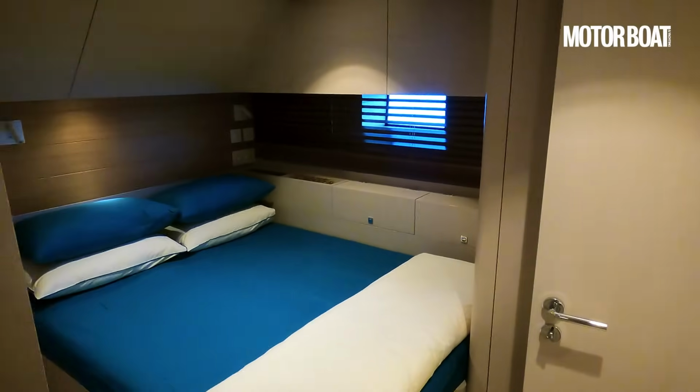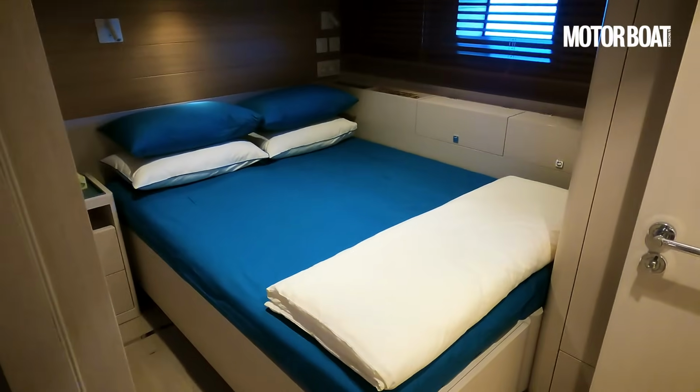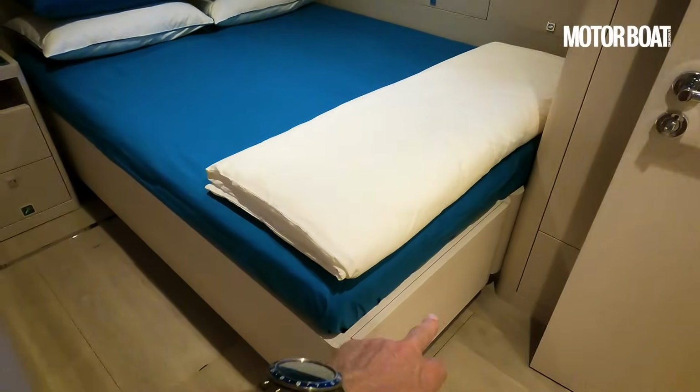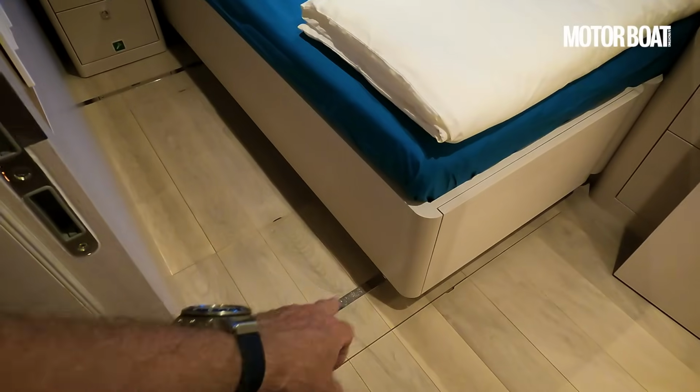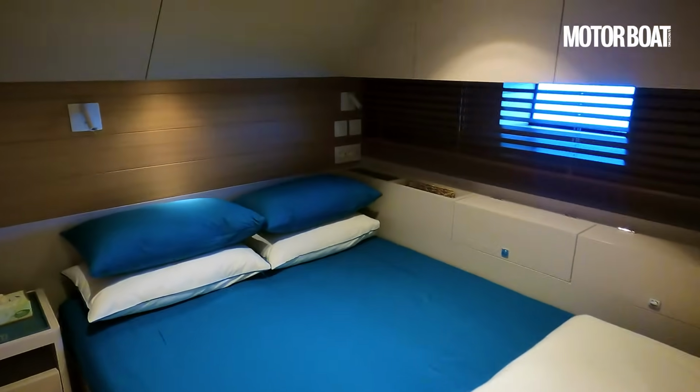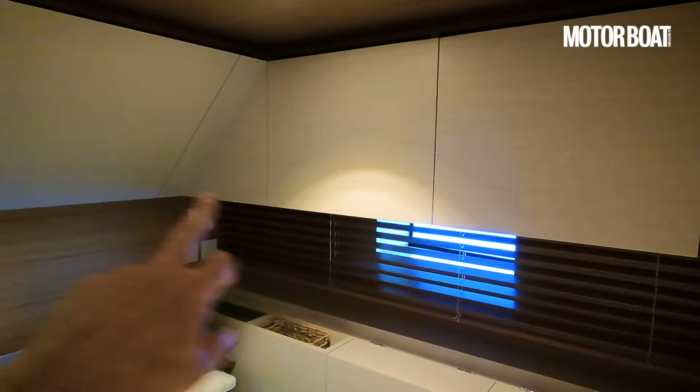We have a double cabin on this side. Both these cabins, there's one and another one opposite, can be either singles or twins. You can see this bed here is on rails or on a track system, so they can be separated and made into a twin. Storage all the way around.